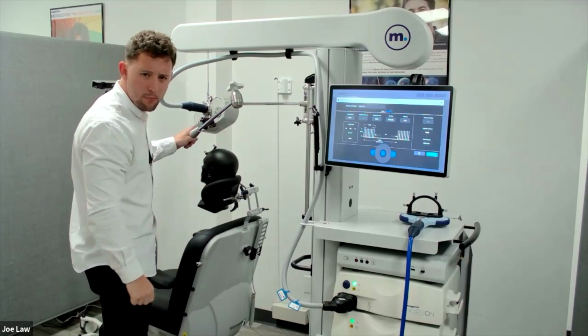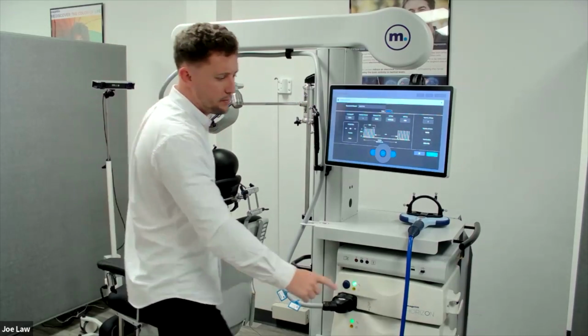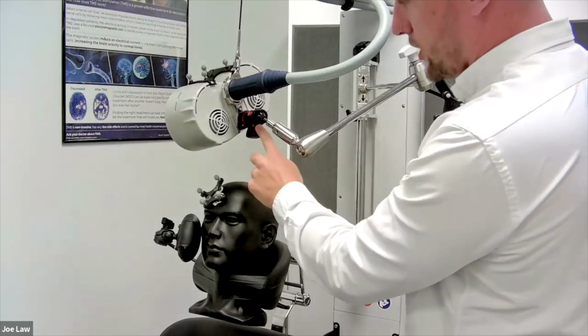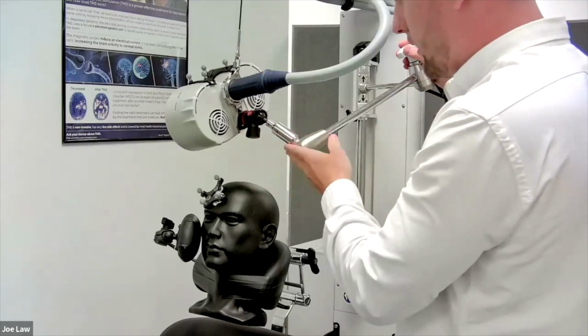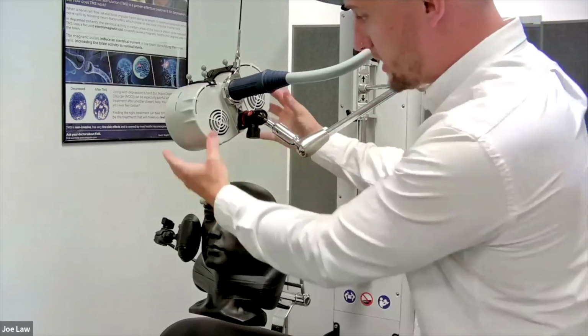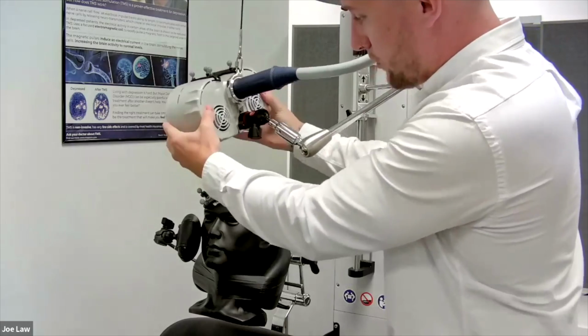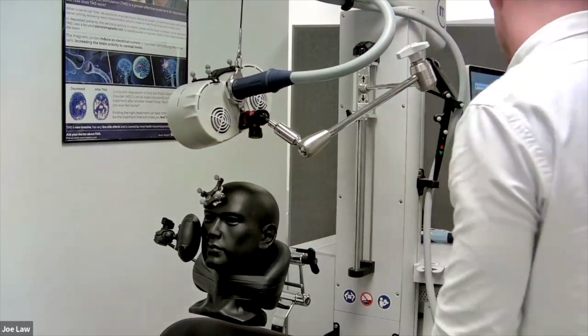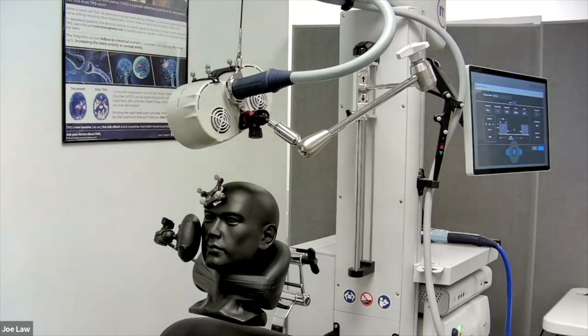We also, apologies, I'm not sure if you can see this very well. Maybe try switch to the other camera. There is also a fine adjustment tuner here. So if you've got everything pretty much within limits, but you want to do some smaller adjustments, you can unlock this here, and this allows you to do some smaller adjustments on your patient. So that's a fine adjustment, and then the fisso arm itself is the major adjustment.